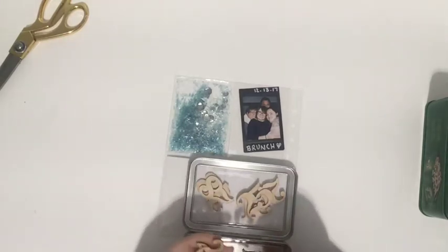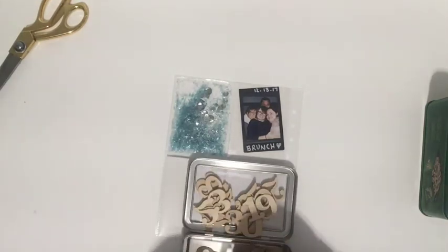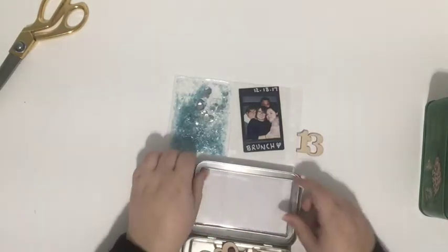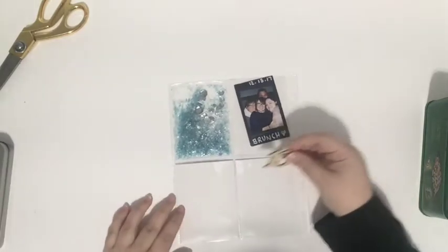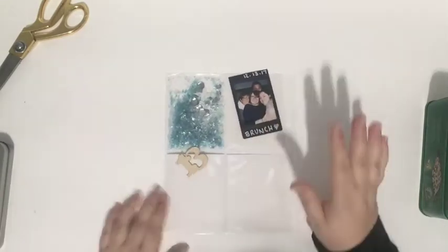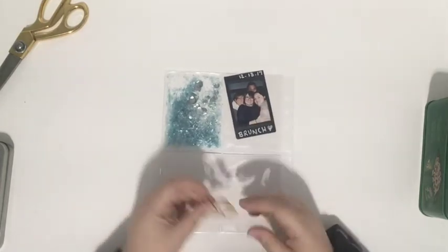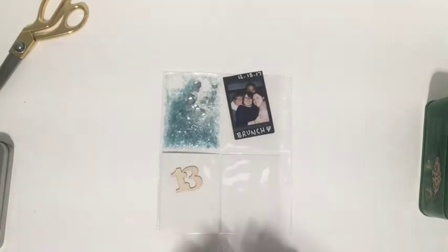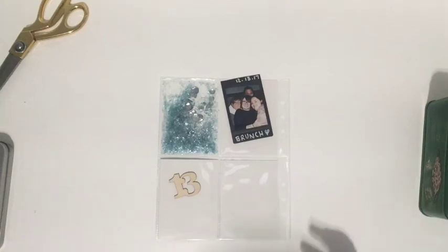So anyways, I'm not really sure, I'm not sure every single day. I know some YouTubers pre-plan and then they come on YouTube and make the video. With me, that just seems like too much work. So typically what I do is I grab the page protector that I want to use and the photo and anything like the number that I know is going to make it on there, and then I just go. So let's just do that and see what happens.